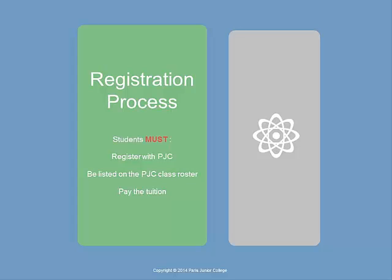Students not listed on the PJC class roster at the beginning of each semester need to see a PJC representative immediately to register for the class. If a student is not listed on the PJC class roster or has not paid the tuition by the official reporting date, they will not be allowed to stay in the dual credit class.